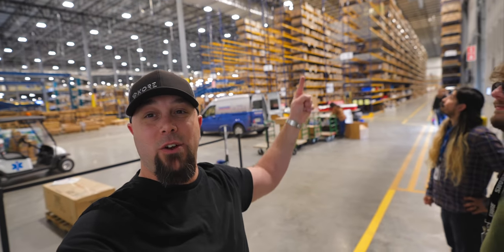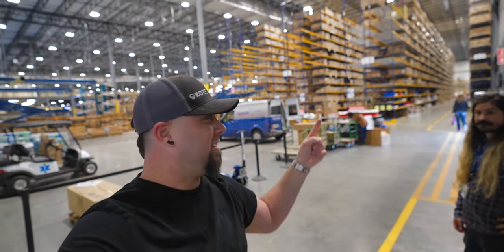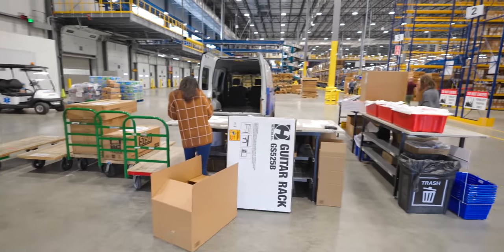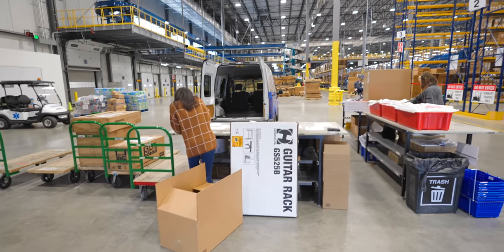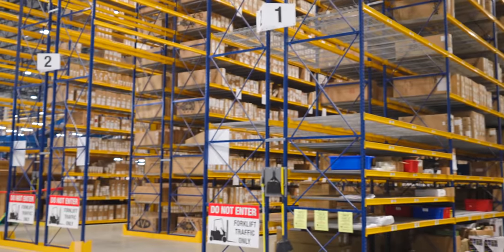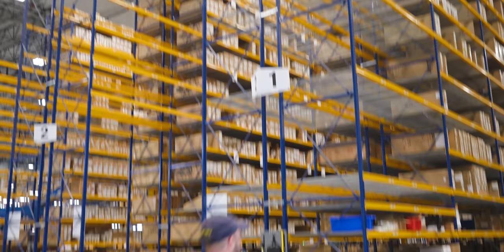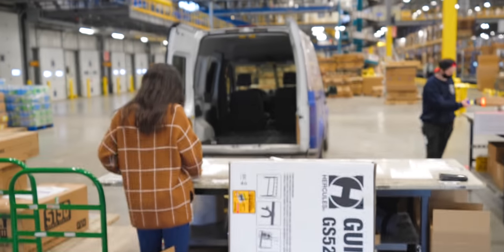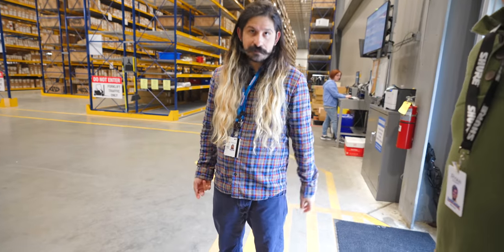Okay. Sorry. That's all Gibson guitars. Like, what? Oh my God. All right, let's do this. So this is where they would pull any gear that you want to try if there's not gear in the store. Like, any one of 7 billion Gibson guitars. Then they would pull it down here and run it in that van over to the store. Also, probably if you buy something that's not in the store and you'd like to pick it up.